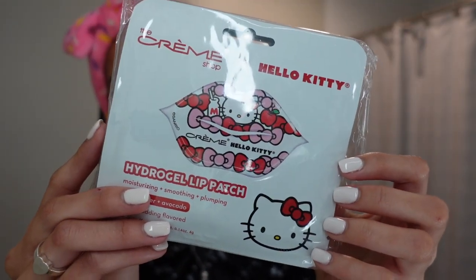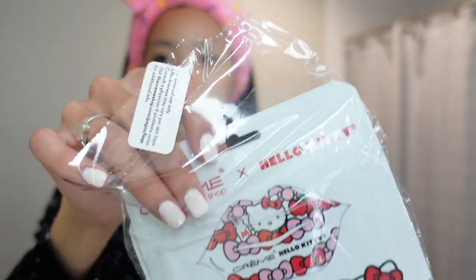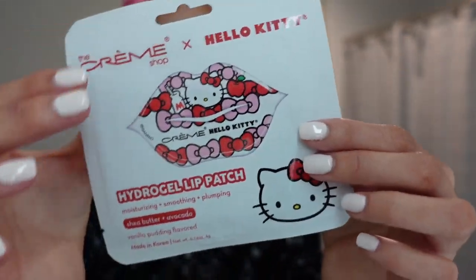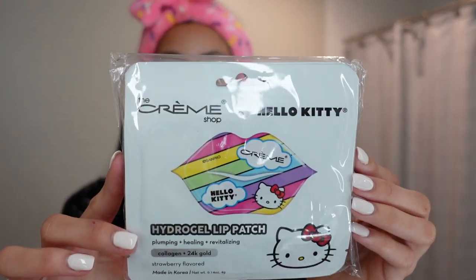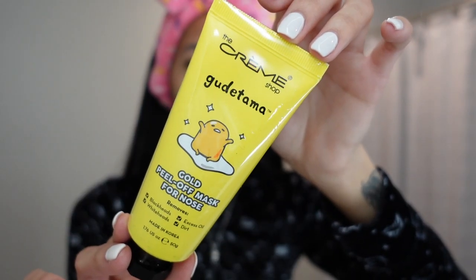Wow. Next are these Hello Kitty Hydrogel lip patch. They're just to keep your lips really hydrated and smooth, you know. And this one actually says plumping. Oh my gosh. Yes. I also got this one just to have like a different kind of the hydrogel for the lips. I got also this Gudetama peel up mask. It says that you can use it for your nose.